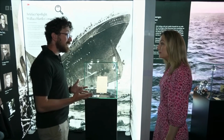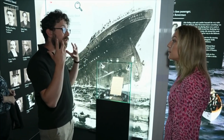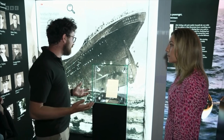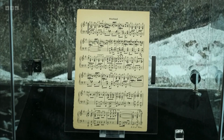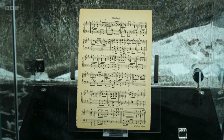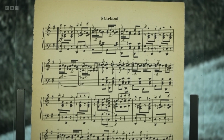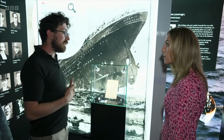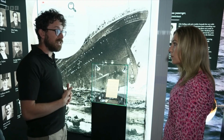So one of the fantastic things about being in Manchester is there are so many connections between the Titanic and northwest England. And this is one of them. This is a piece of sheet music from Wallace Hartley, who was born in Colne, Lancashire. He was the band leader aboard the Titanic. This sheet music was kept inside his violin case, and it was very tragically retrieved from his body.